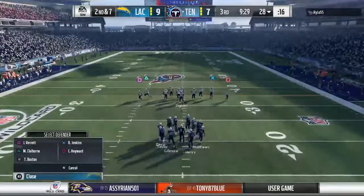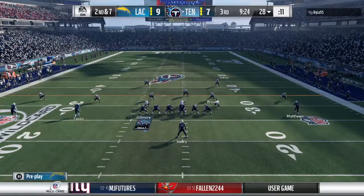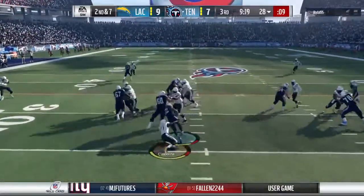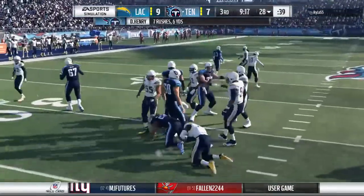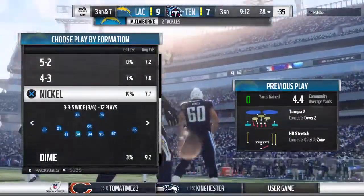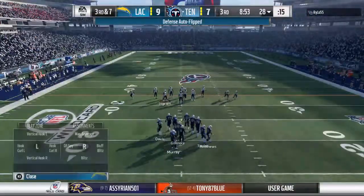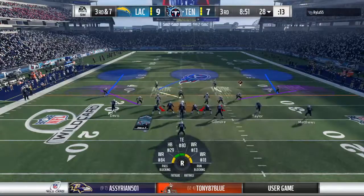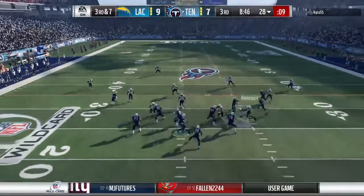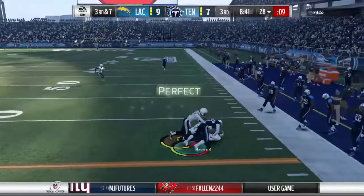Now it's 2nd and 7. Mariota gives to Henry. And he stopped immediately there. No gain on the play, and it's going to bring up a 3rd down. Sometimes with the running game, you've just got to stick with it. Look, it's the 3rd quarter, no time to panic. But that also doesn't mean you just do it the same way you've been doing it the entire ball game. Maybe change up some blocking assignments or run a few different plays, but stay with the overall essence of the running game.